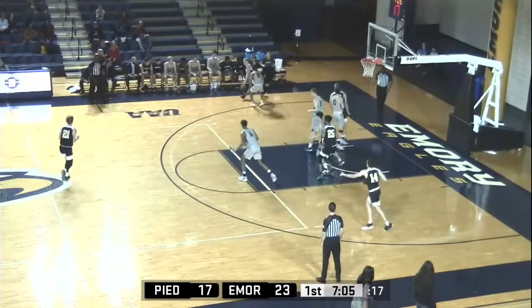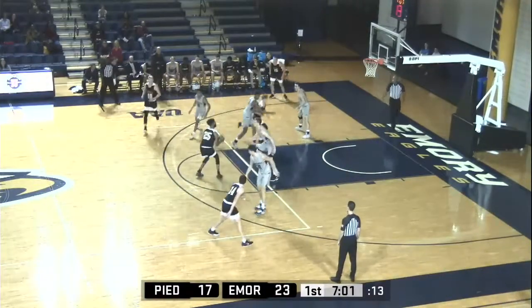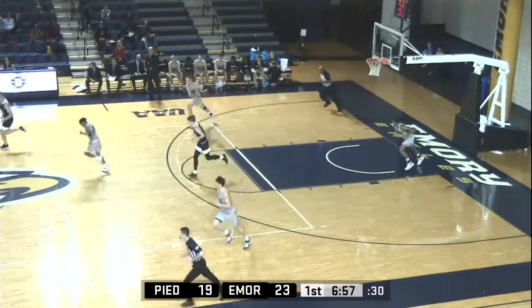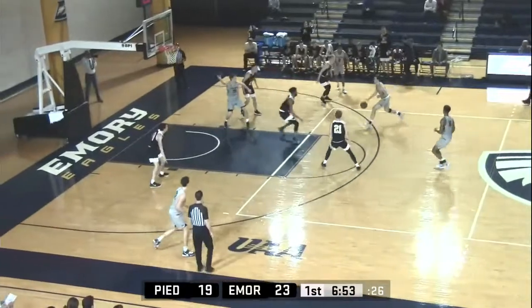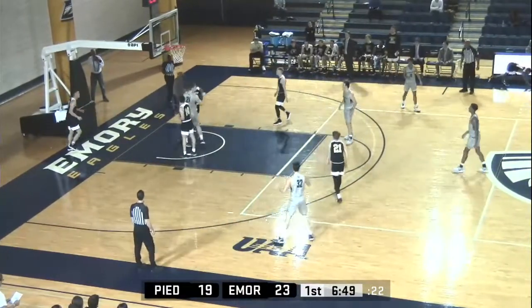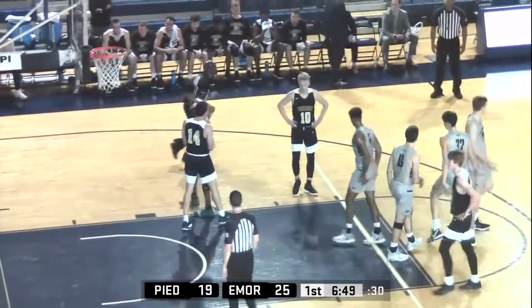When opponents come into the Woodruff PE Center, they know what they're in for. An up-tempo basketball team that loves to play defense. Number 25 out of Marietta High School, Aaron Palmer drills that one to make it 23-19. Great pass inside to Davitt. Davitt hits, and he's going to get a chance for the three-point play.